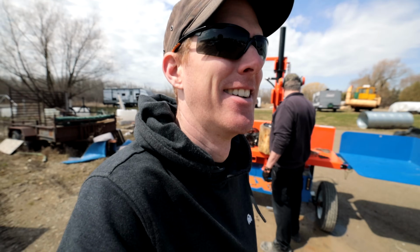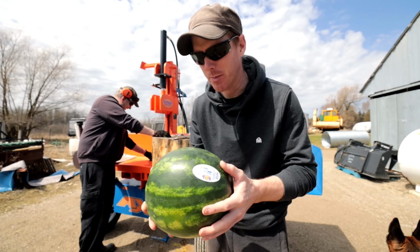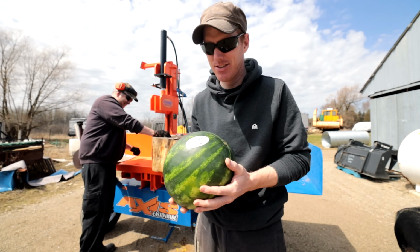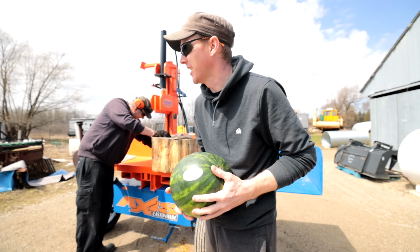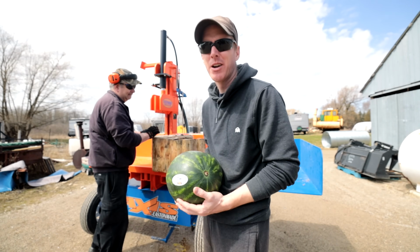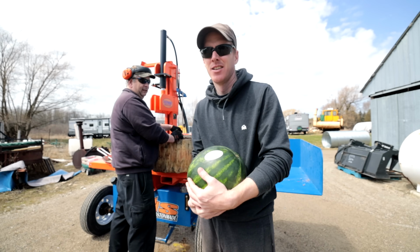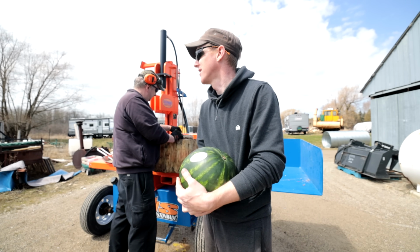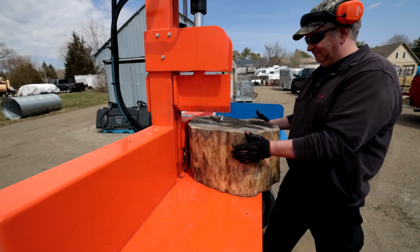This wood splitter. Just to prove to you that I did buy a watermelon and I was going to split it, but it's too nice to split, or I'm just too cheap to split a $10 watermelon. Wow. I'm pretty sure it'll split a $10 watermelon. I'm just going to bring it home and eat it. Well, part of your thing is self-reliance. You can't waste one. Well, I don't want to. Yeah, it's just too much. Here's the watermelon. It would have split.